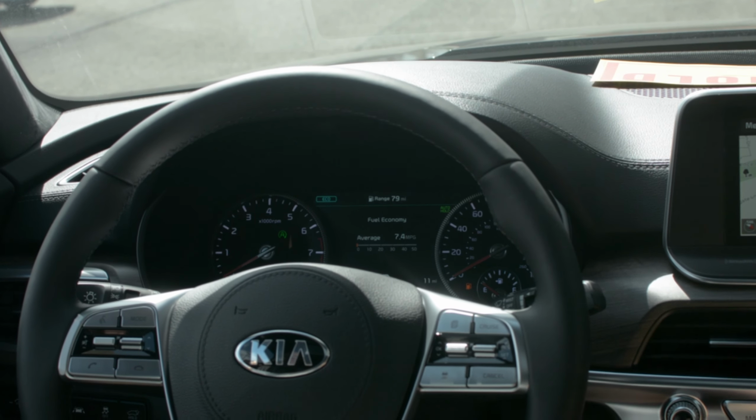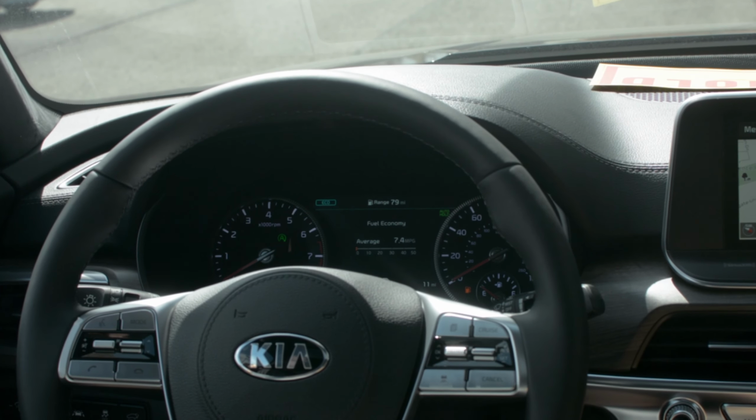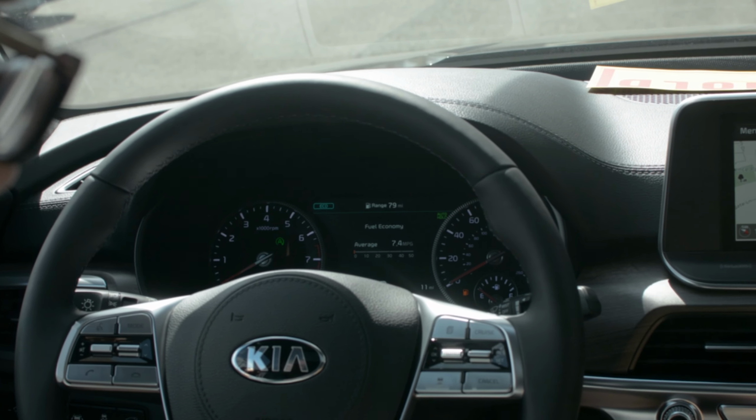You still have everything engaged: the radio, the navigation, everything's still engaged. If you have the cooled seats on in the summer, that's still engaged as well.